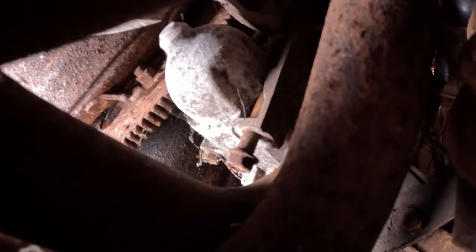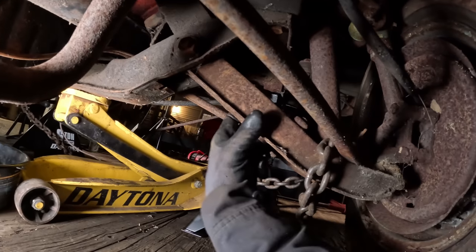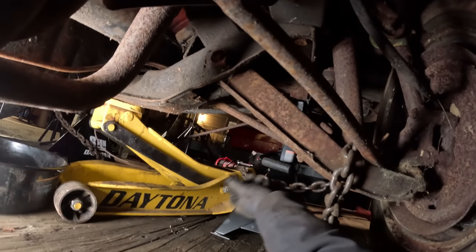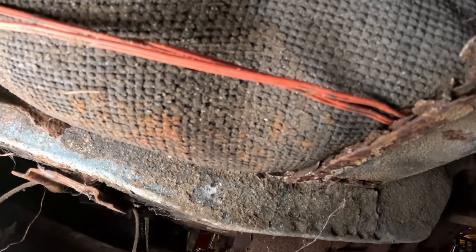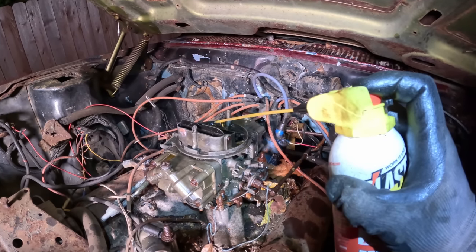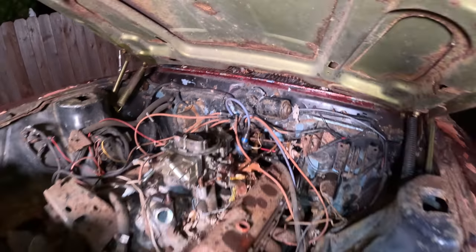A little rusty. And then the starter bolt, one of them is backed out, so that might need some attention. You know, the control arms and the frame up here, it's all in pretty good shape, actually. I suppose it wouldn't be the worst idea to get a filter for this thing, too. Yeah, here's the carpet. We're gonna skip pulling the plugs for now. I'm just shooting the lube down the throat, and I'll go ahead and crank her over.